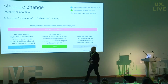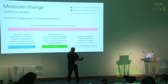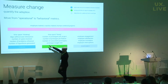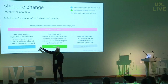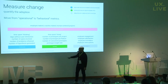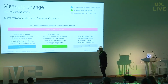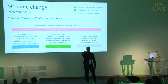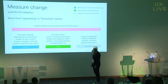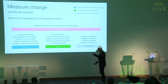And then some of the KPIs you use for the thinking is the time that the team spent in that thinking area, or the days without user interaction. Look, I see, for example, 45 days without user interaction. That doesn't look good to me, right? And that is part of the leader's responsibilities, right? Number of users involved, number of problems reframed, how many briefs you got, how many problems you reframed as a team. That's a good indicator of team performance, right? And the number of hypotheses generated, you can see how prolific a team is.